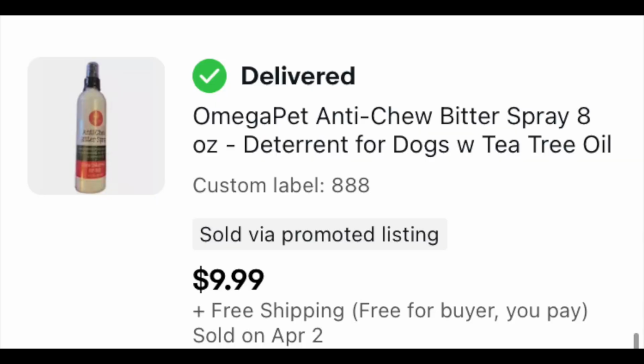And then it's been a while since we sold some of our Omega Pet anti-bitter chew spray stuff. We sold another one. So keep your dogs from chewing on the furniture with this stuff. $9.99 free shipping. We've had, I don't know, like 2 dozen or more of these things. Got them in a wholesale purchase, and it's a quantity listing. We don't make that much off of them, but it's one listing, and they sell again and again and again. And I make $3, $4, $5 each time.